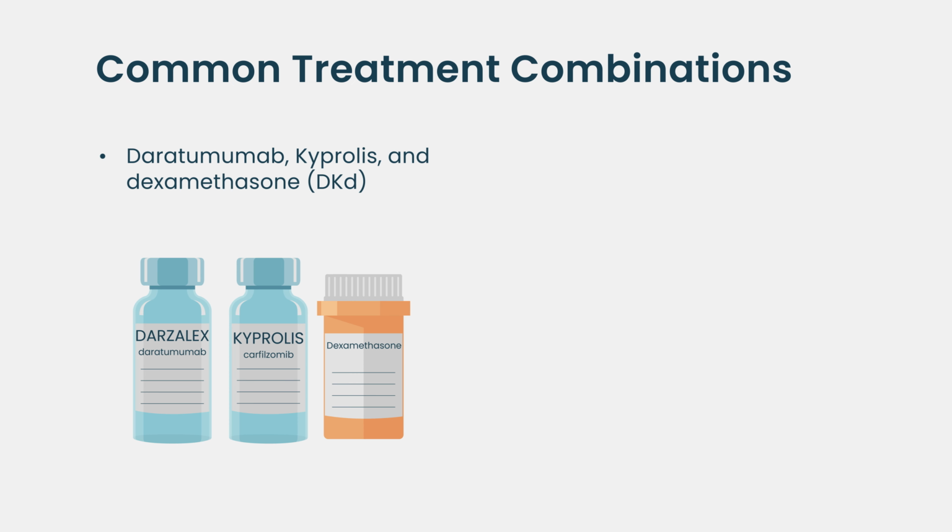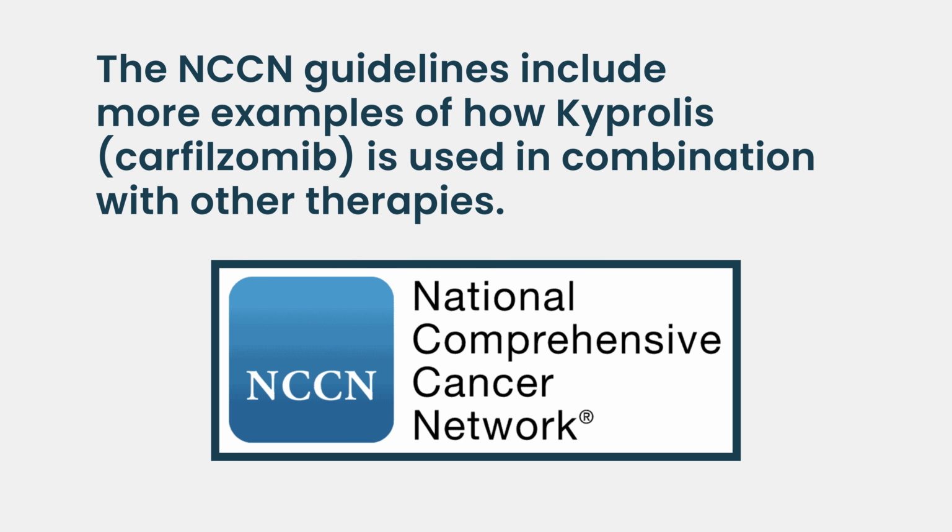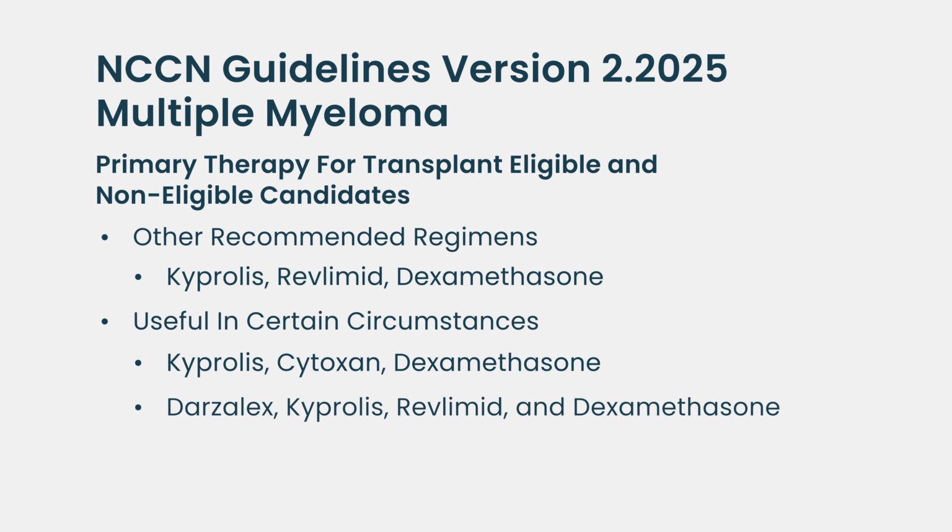Kyprolis has been used in numerous combinations with multiple myeloma, in triplets and quadruplets as well. Some of the more famous combinations are daratumumab, Kyprolis, dexamethasone, daratumumab, Kyprolis, lenalidomide, also called Revlimid, dexamethasone, and beyond. The National Comprehensive Cancer Network guidelines include more examples of how Kyprolis is used in combination with other therapies. In this HealthTree University lesson, we used the latest 2025 guidelines. If you are watching this lesson after 2025, check the NCCN website for any changes.